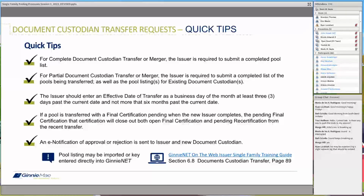And I always have to encourage the users when you're doing this document custodian transfer, please make sure you know what you want to do. If you're not sure, you do call my team, but we try not to advise you on what to do because we don't want to make the mistake. A lot of times users have said they are doing a complete or a partial, and they did the wrong thing. So all their pools might have gone over to a new custodian, and that becomes a big headache for JennyMay, because JennyMay has to instruct us to go behind the scenes and do the reversal of that transaction. So you just want to be very careful and know what you're doing.